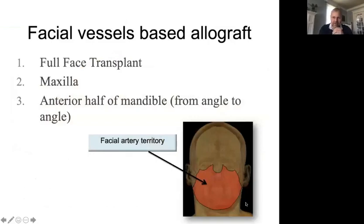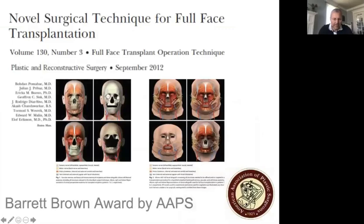We hypothesized early on and then subsequently proved that the full face, all the way to the posterior parietal region of the scalp, including the entire face down to the neck tissues all the way to the clavicle, could be successfully transplanted on the facial artery, despite the fact that the actual territory that you see in the bottom right picture is rather small. The face, fortunately, has a fairly extensive network of anastomoses and perfuses quite well. This hypothesis resulted in a successful series of transplants and publication of the novel technique back in 2012, for which we got the Barrett Brown Award, a prestigious award by the American Association of Plastic Surgeons for the best paper of the year.